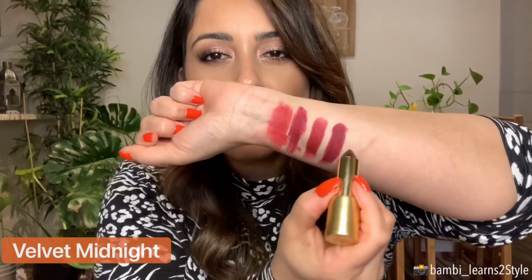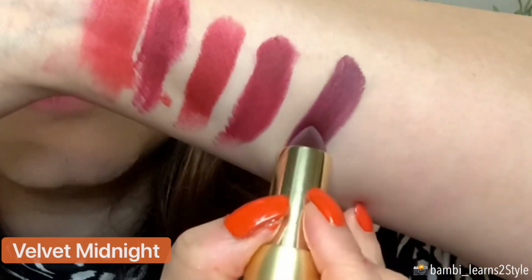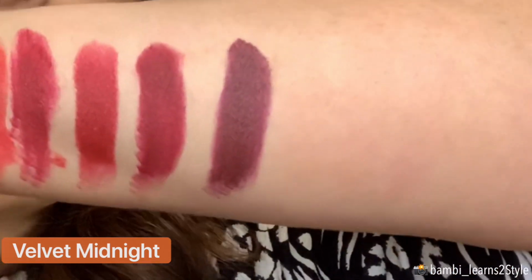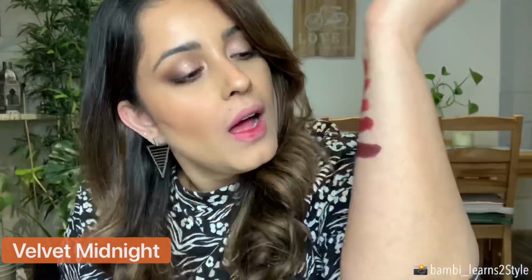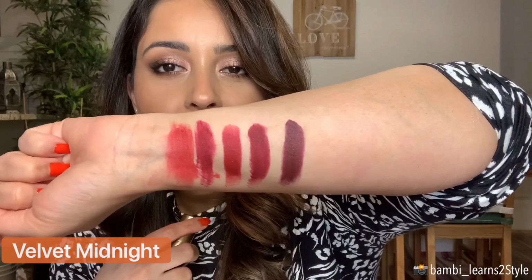The next shade I have is the most daring shade ever. So this is the Velvet Midnight shade. It's this more mulberry blackcurrant, very dark vampy shade. And I was just so curious. So this is from her last year's release and I could not buy this one last year. So this year I thought I'll buckle up and just get this one as well. And this is so beautiful. I mean, I don't know if I'll really wear it as much, but I still wanted to have it because I feel like it's so pretty.